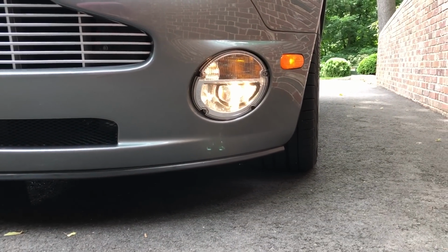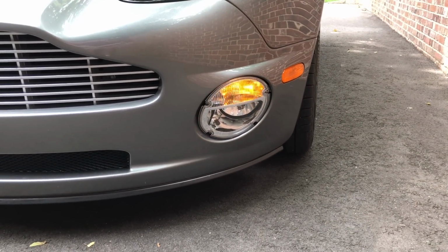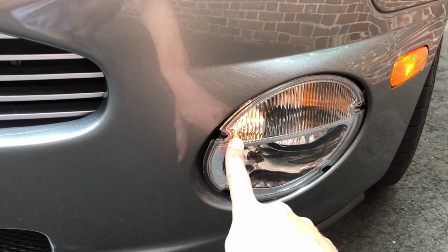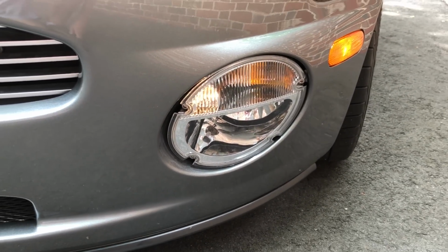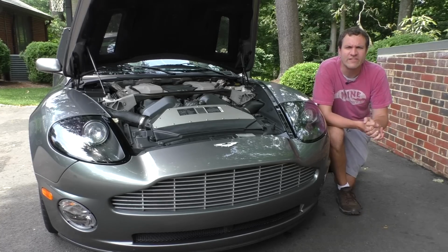The upper half of the circle is the front turn signal, but then also there's this tiny little triangular light that shares this circle with the other two. I don't know why they bothered to include that. It doesn't provide any additional illumination at all, but for some reason it's in there.